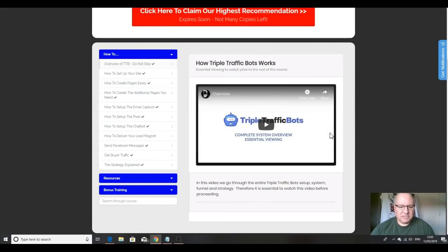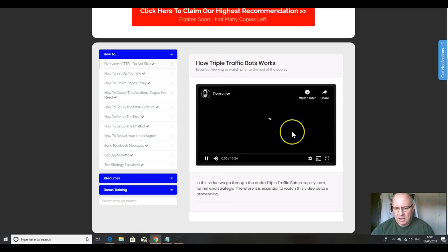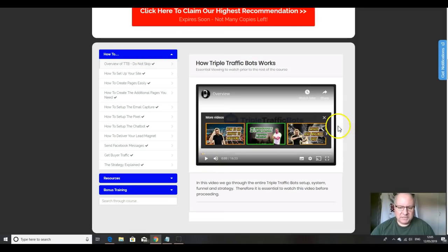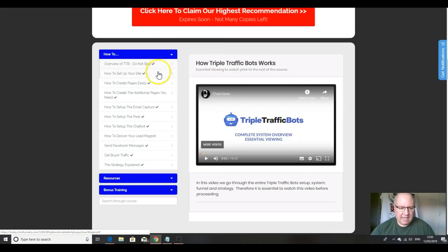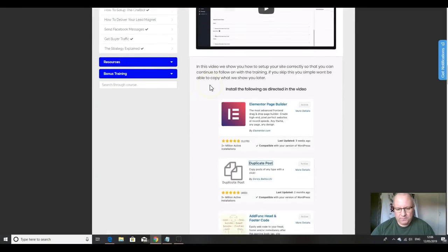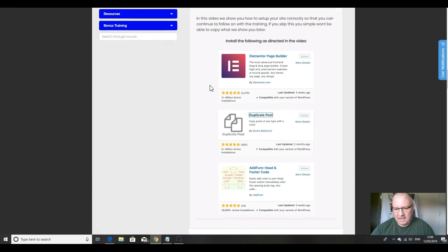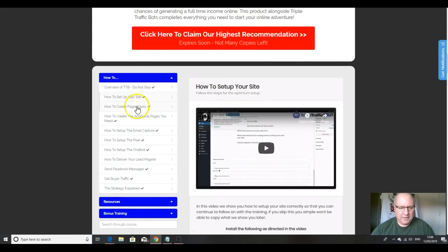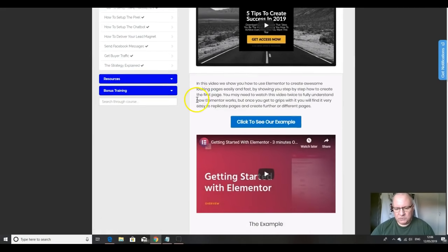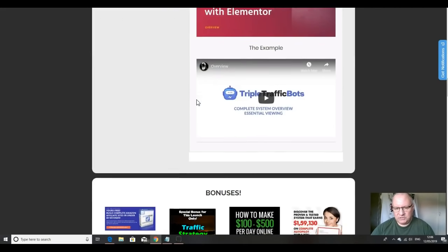So the first thing to do is to watch your opening video on how Triple Traffic Bots works. Welcome to Triple Traffic Bots. And then what you've got is how to set up your site. You've got all your training for that there, and all the elements that you need to get. These are all free elements, remember. How to create pages easily. And again, it's all walkthrough videos, lots of content here.